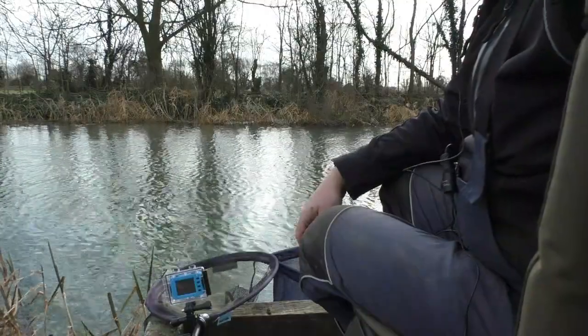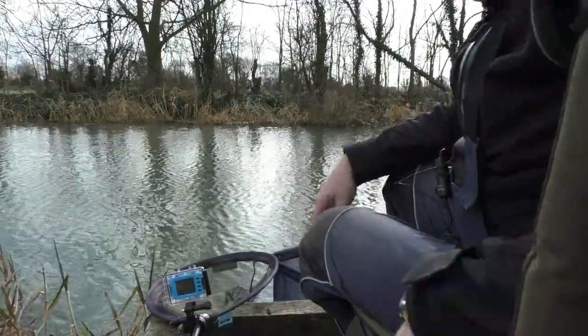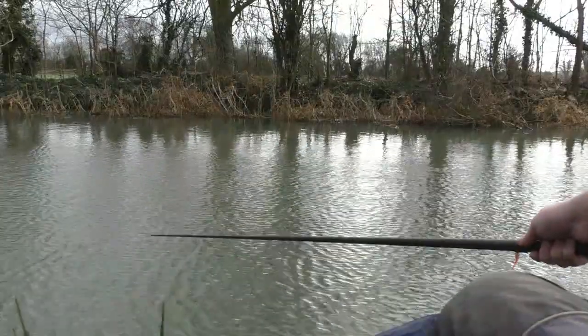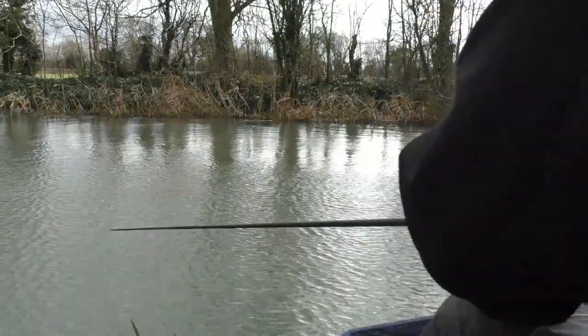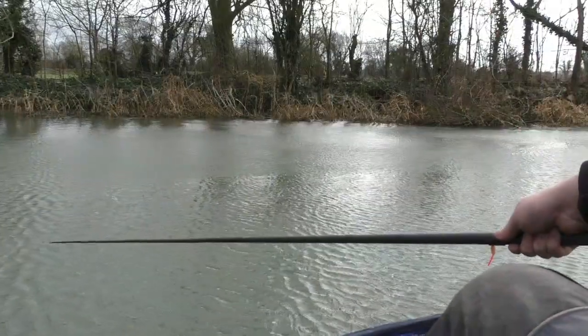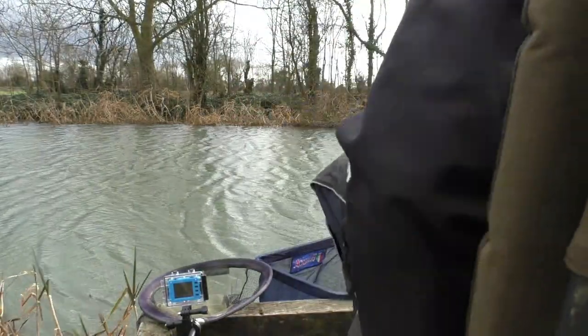I don't believe this, honestly. The brolly basically blew over, so that's in bits. But anyway, we've got a few fish biting, so let's get a few out. Let's have some fun. What the heck was that? That's the brolly blowing away. Oh, God. You've come loose now, haven't you? Oh my days. Honestly.